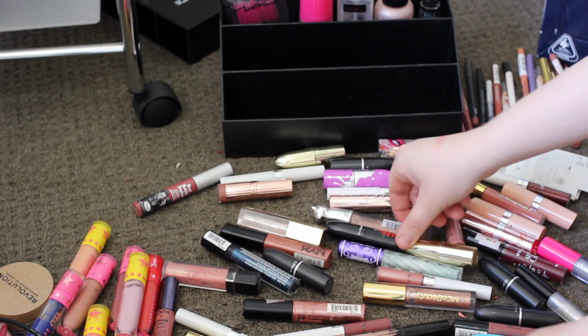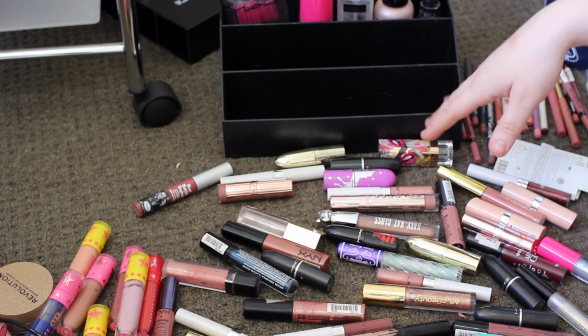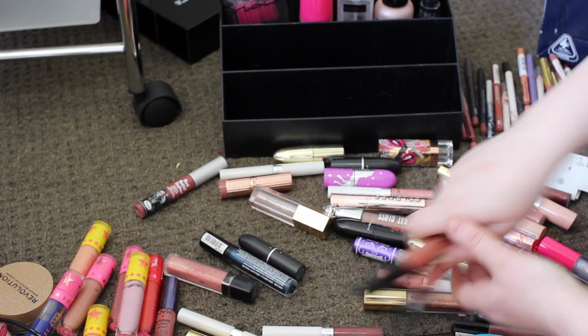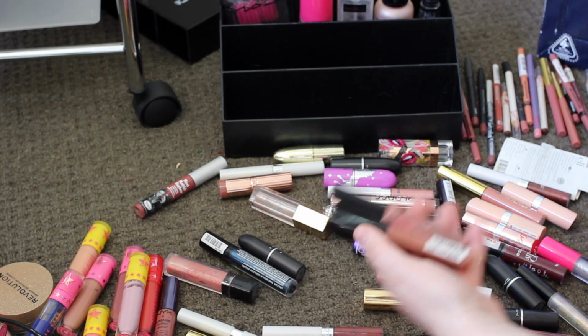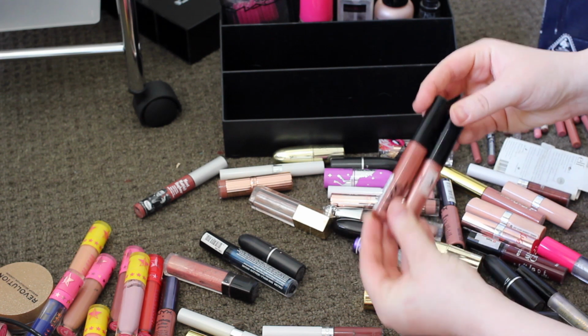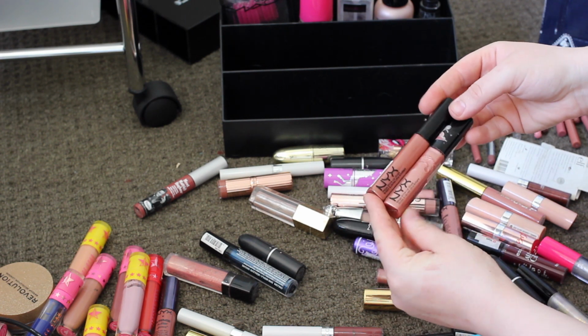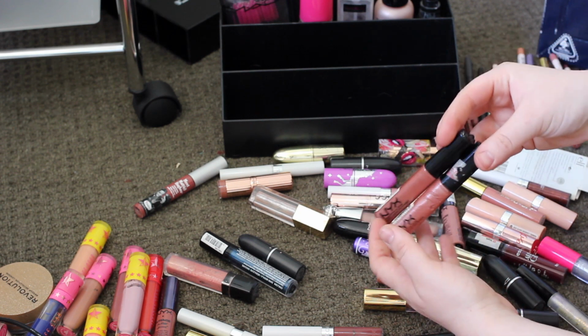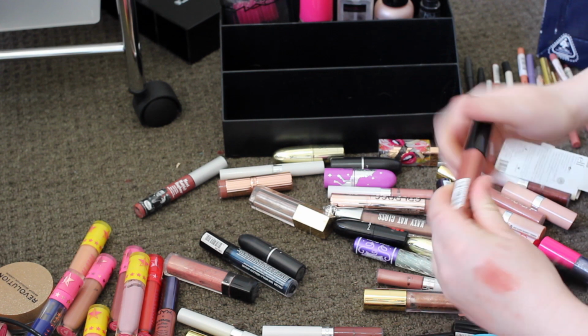So I don't know if I'll continue swatching everything, but there's a whole ton of products in here which are definitely expired or that I need to get rid of. So first up are these ones. This is kind of sad to me. I don't even know if they make these anymore. But these are the NYX Mega Shine Glosses, and I think they're really nice. They have a really nice scent to them. But honestly, guys, I probably bought those 3 or 4 years ago. I'll just get rid of them.